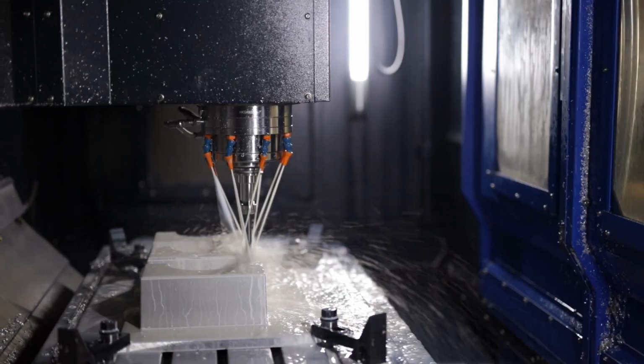But we implement a lot of things we learn by doing the complicated stuff into the simple stuff. It makes the simple stuff a lot better by using that broad foundry knowledge. It just makes us a better shop.